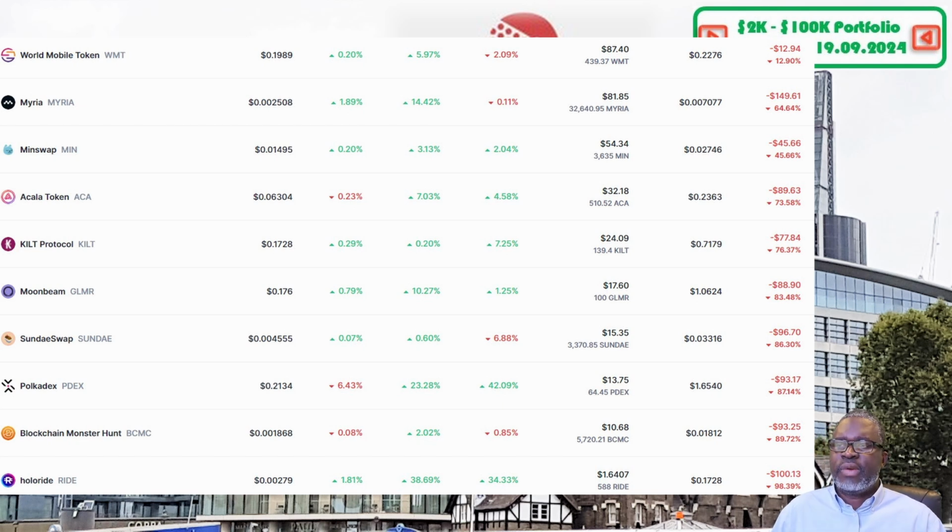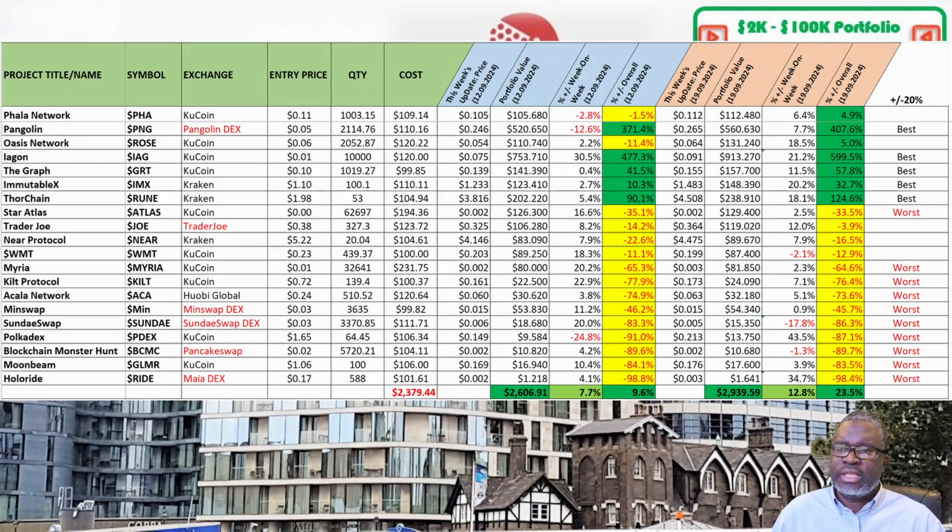So that's it as far as our 2K to 100K portfolio challenge is concerned. And our portfolio is now valued at $2,939.59. And we are up on last week by 12.8%. Overall, we are up 23.5%. So maybe things are looking up.